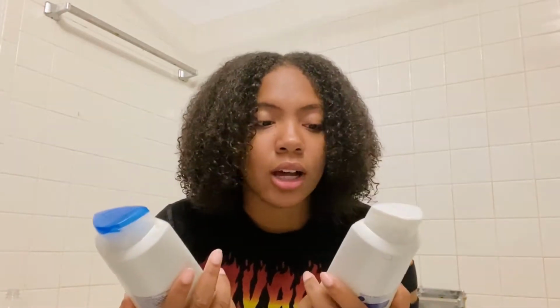So this is what I've been using. It smells so good, and you can get it from Meijer. I bought it from Meijer. It was probably like $6 each, so $12 together. That's pretty cheap. If that's not that cheap, I do have some more products, but these are what I've been using so far.